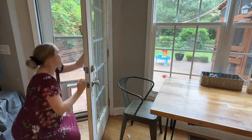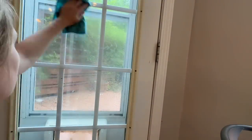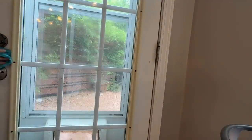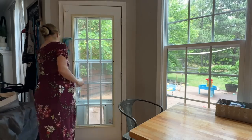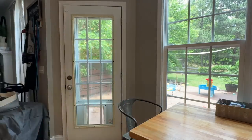I swear, this door is the dirtiest door in history. I can't keep up with it. I don't know if there's a point for me to wipe it down right now, because maybe by the end of this video it's going to be just as dirty as it was before. Puppy and toddlers in and out all day long with their little sticky toddler hands. I'm sure you can imagine.